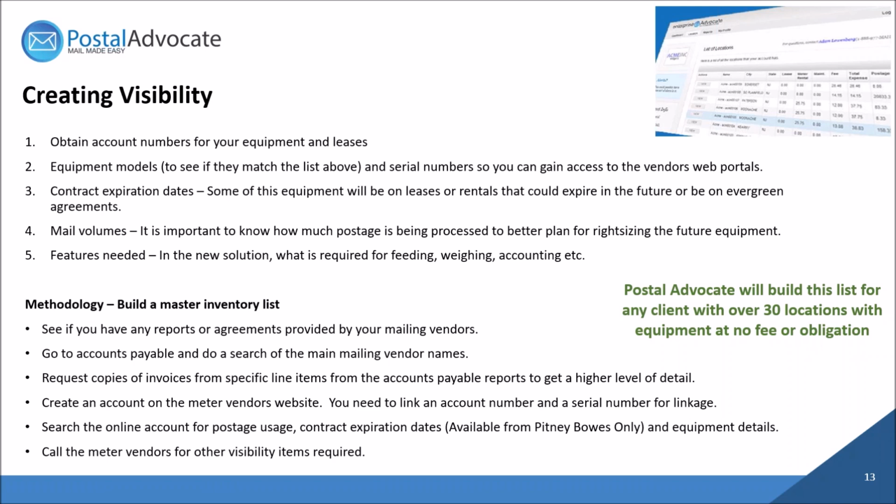You need to obtain the account numbers for your equipment and for your leases. You need equipment models to see if they match the list that we showed above, to see if the model is compliant or not compliant. And you need serial numbers because you need the serial numbers to gain access on the vendors' web portals.